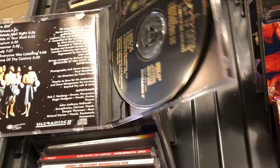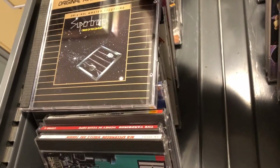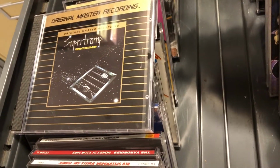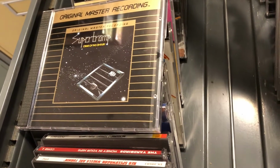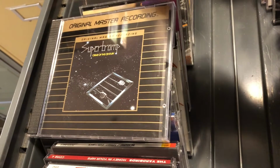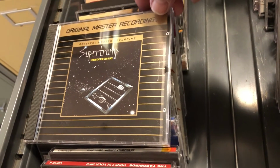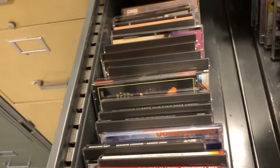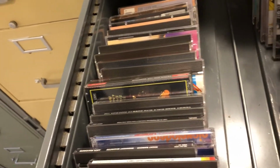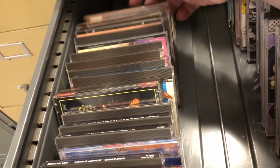But anyway, I paid $1 for this at the flea market the other day. And I sold it for $34.99. So make sure you keep an eye out for these 24 karat CDs. Most of them are pretty valuable. This one's more valuable than some, but most of them are bare minimum like $10, $15 CDs. So if you can pick them up for 50 cents, you're doing pretty good.